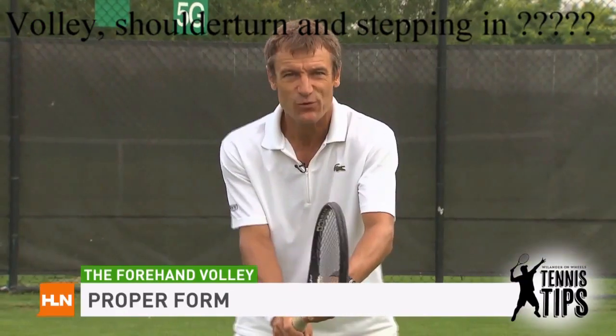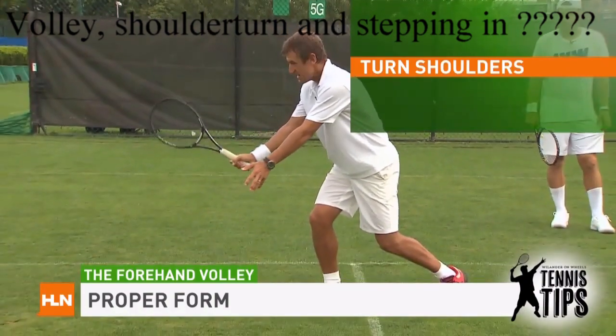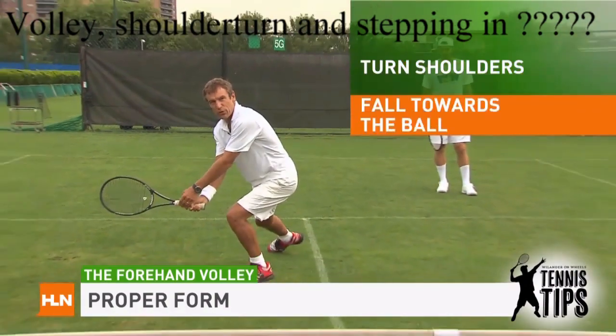The proper way to hit a forehand volley, the first thing you do, the backswing, is a shoulder turn. The second move is you fall towards the ball.